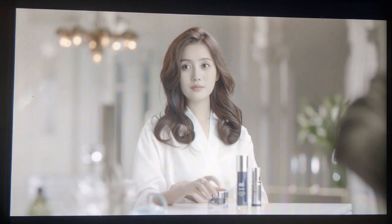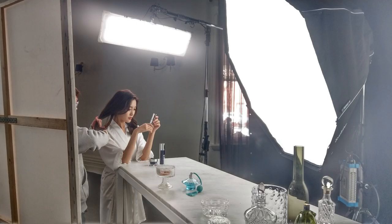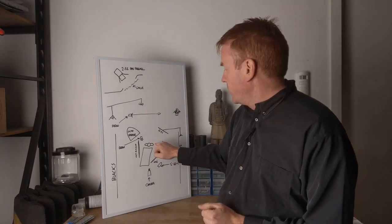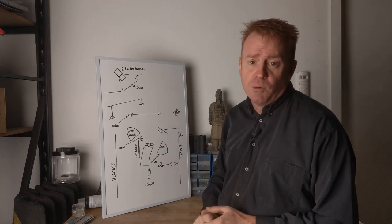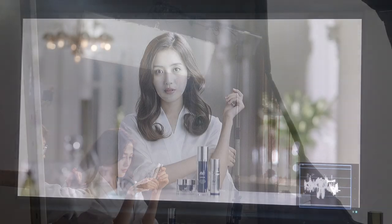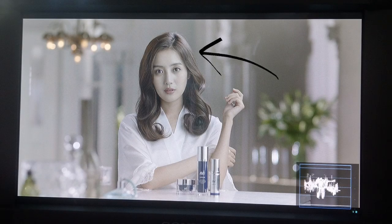So she's lit with an Octadome Sky Panel package, basically punching in through the side. And we had that really, really close. So a big 5-foot light source gets a beautiful wrap around her. Now her hair light is actually a 4x1 Nanlux bi-flex unit. So that's on a boom arm, just giving her some detail in her hair.